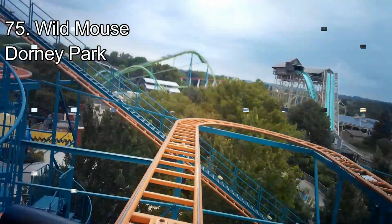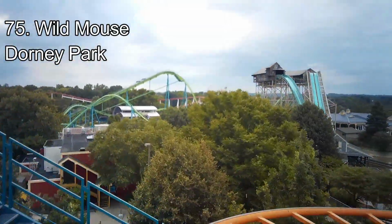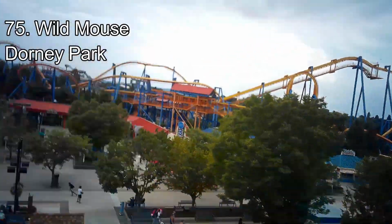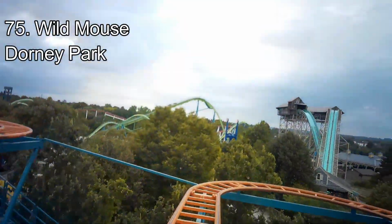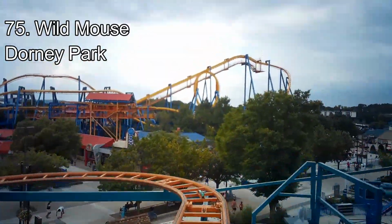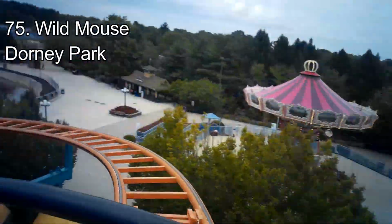75, Wild Mouse. The first Dorney coaster is this orange Wild Mouse coaster. This is my second Wild Mouse coaster, and the inferior one in my opinion. It is a lot jerkier than the Carowinds clone, and it is too uncomfortable to enjoy the lateral filled experience. It's still more enjoyable than all of the previous coasters though.